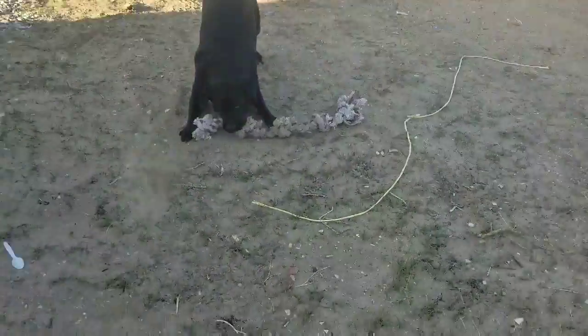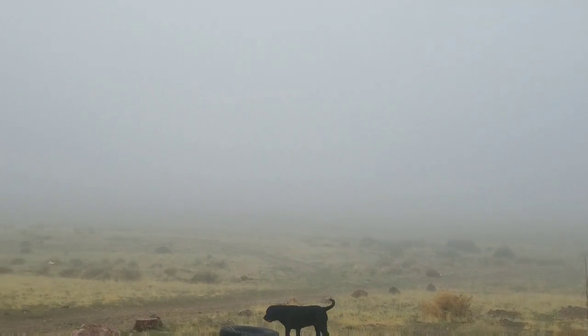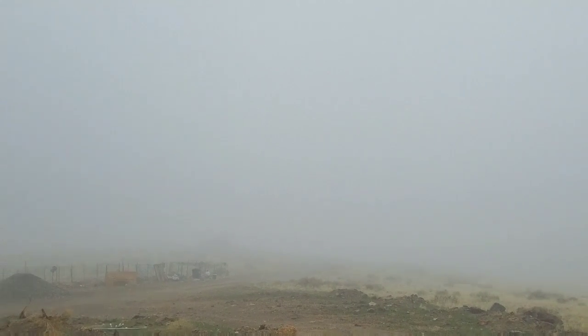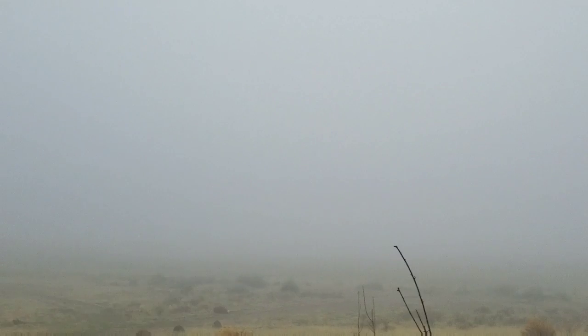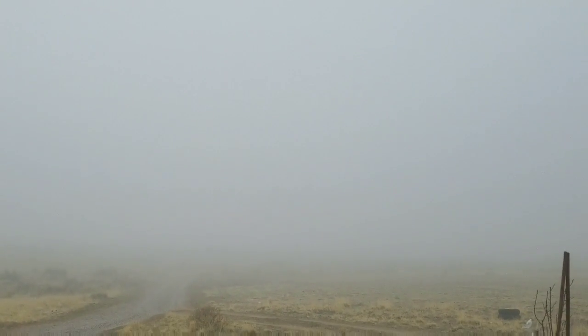I will steal that rope. The heck? Something's wrong with this game, man. I've explored past here. It's not loading the rest of the map.